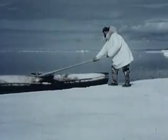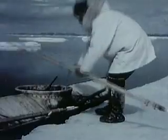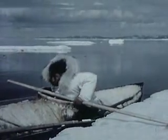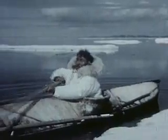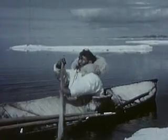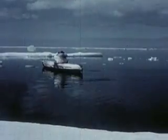Getting into the kayak without tipping it is quite a trick. Achabuk does it by grasping the wooden shaft of his ice pick with one hand, at the same time holding the rim of the kayak opening to make it steady. Ivory pegs on the side of the kayak hold his harpoon and ice pick. Now off to hunt seals among the floating cakes of ice. But look!